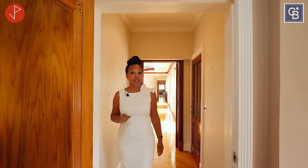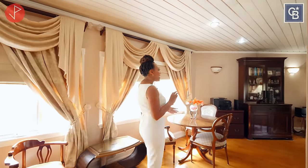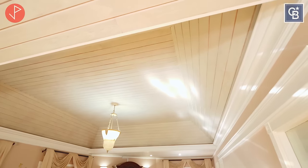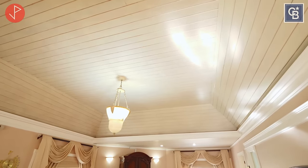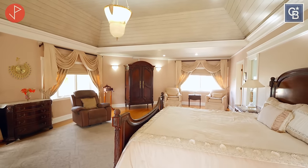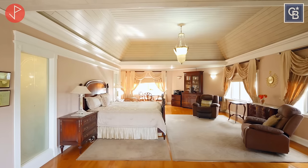This is a suite treat. In the primary suite, we have that same theme we've been discussing of creams and tans and these light white tones. In the ceiling, you have the same oak wood, but in a pickled format, pickled oak. It gives a bright feel to the home, specifically this space, with the tray ceilings and the double crown molding. It gives a wonderful feel to it.